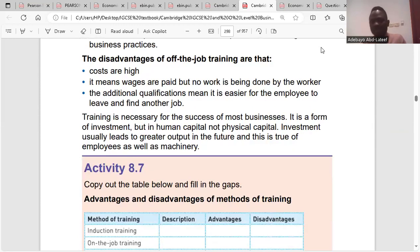Then the problems about off-the-job training. One, it is expensive. It means wages are paid, but no work is being done by the worker if they have to partake in the training in the morning session. Same thing as induction. There is no work, but they get paid.